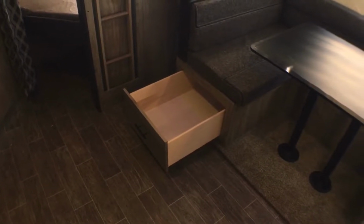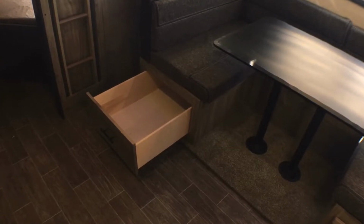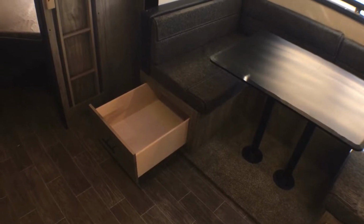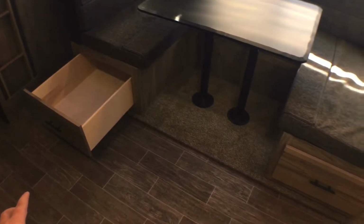Now if we come over here, you're going to have two 40-inch deep dinette drawers, and these things are just awesome. They bring the storage out to you and just make it where it's a lot easier to get to. So I really like that. Again, you're gonna have two. I just have one kind of pulled out, so you have another one here.